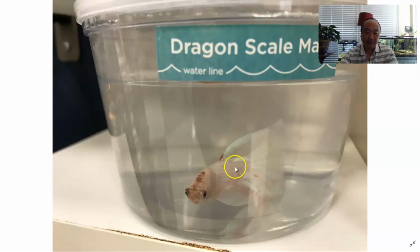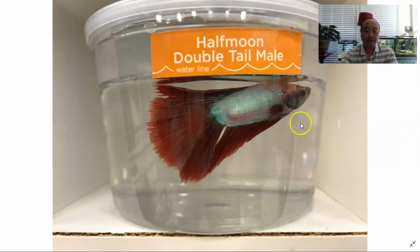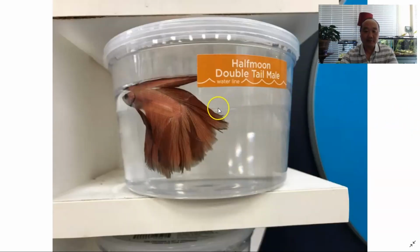Definitely, if you like that platinum color, that's the typical one that I've seen mostly in fish stores. Maybe you've seen something different. Let me know. The Halfmoon double tail. Okay, the Halfmoon finish, and with the double tail, I don't see, maybe there's the split there on the double tail, but the very nice purple color or light blue color with the red finish. Very nice looking fish. Halfmoon double tail, the red variety. Very nice. Look at those wonderful looking fin patterns there. That looks very nice.